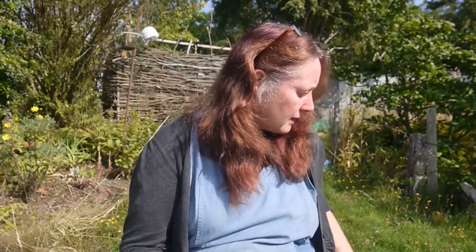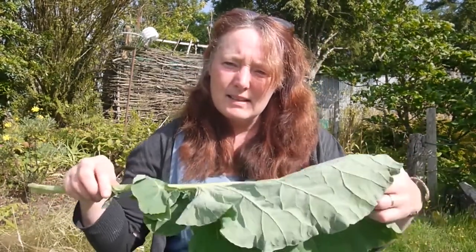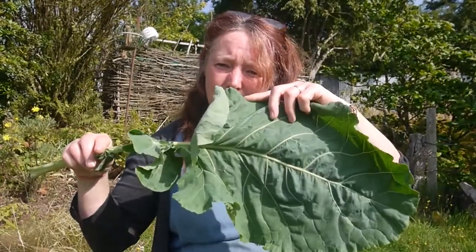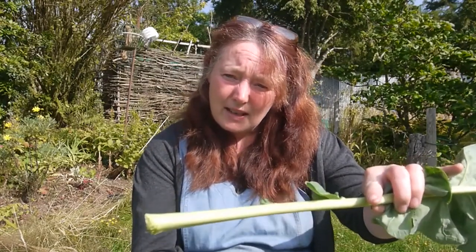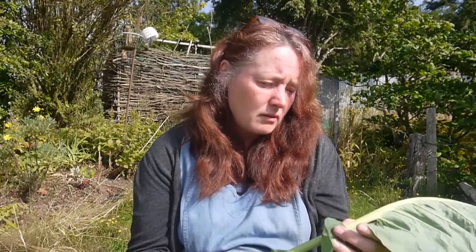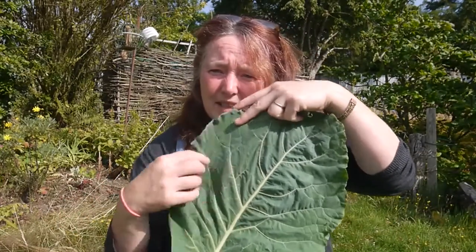The other thing that I've picked today is kale, a nice big kale leaf, and that's going to go in my morning smoothie. I'm going to pick another one for this afternoon, but then this big stem I can use again in a juice. So yeah, I really like these kales because I like the size of the leaves, they're huge.